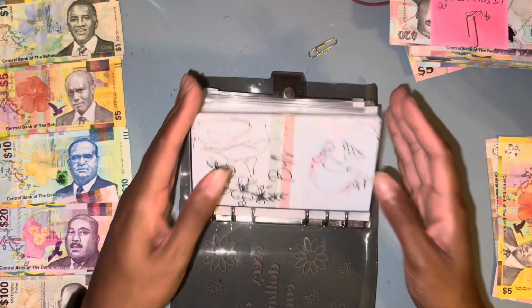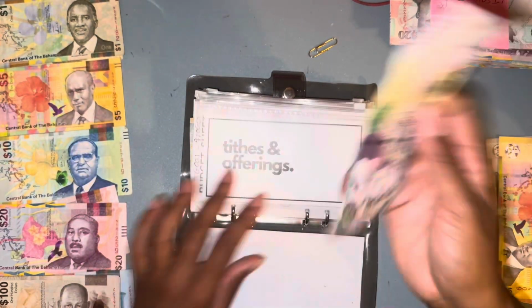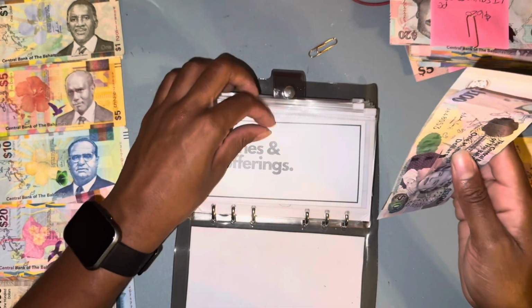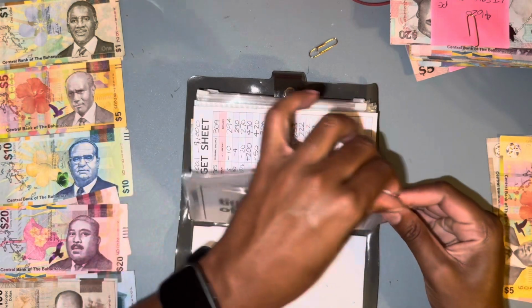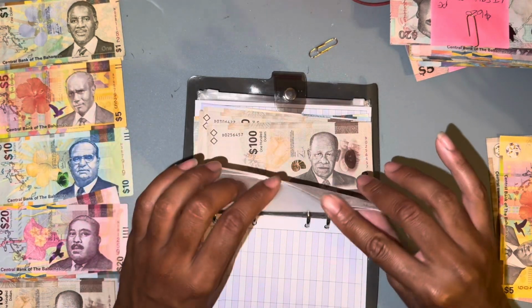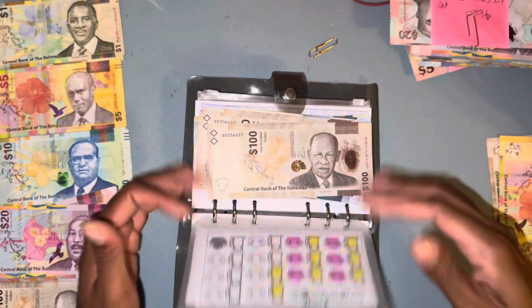Go back to the front. Let's go one by one. So Tides gets 200. We have 100 in there now, so now there's $300 in there. Like I said, I don't stuff my phone bill. That just stays at the 66. And then the 66 that I would take out of my account, I just leave it to pay the bill.